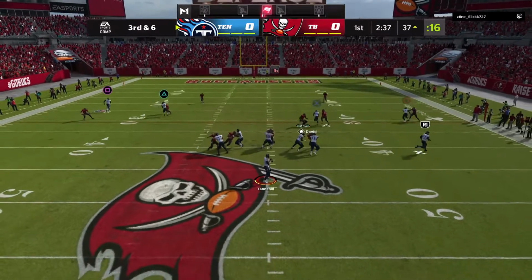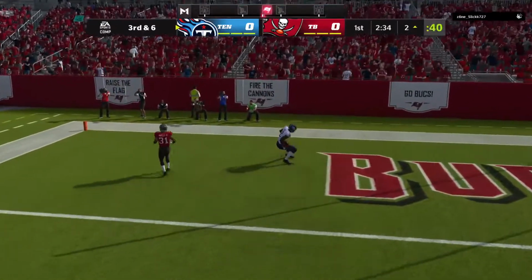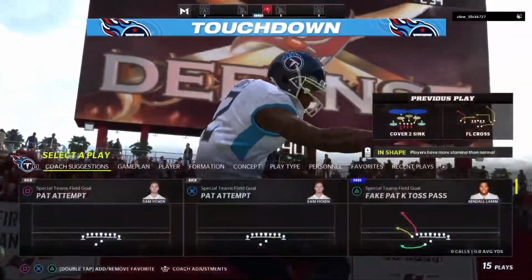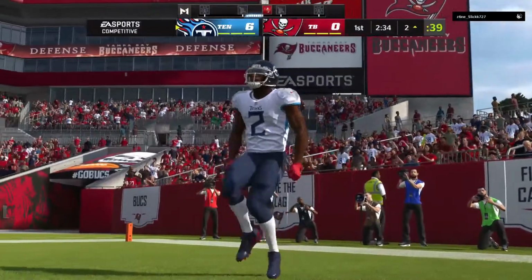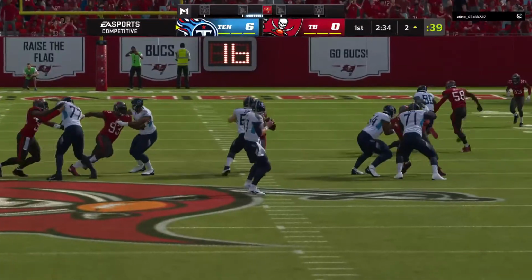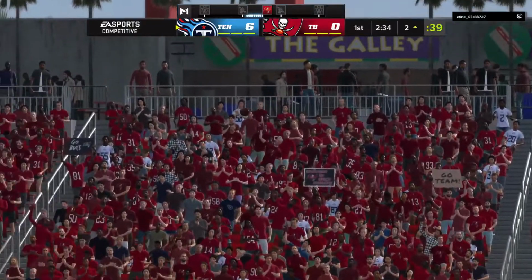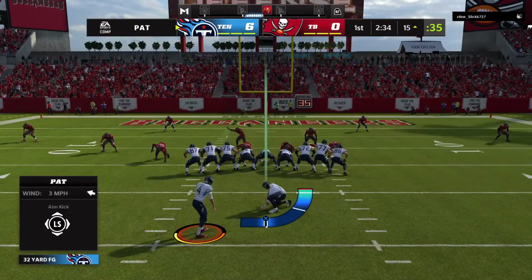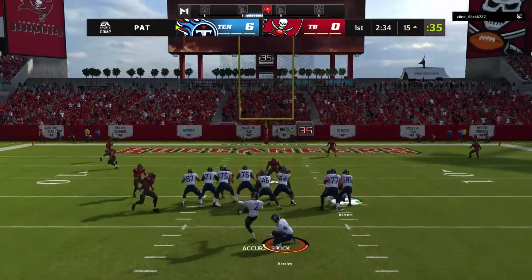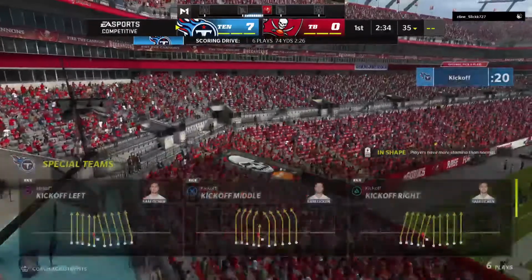A shotgun snap for Tannehill. Looking downfield for Jones. Open man, Julio. Touchdown, Tennessee. Julio Jones. 37 yards. And the Titans are on the board first here on the road in Tampa. The call is to go for 1 and kick the extra point. And this is good. Our score, 7-0 Tennessee.